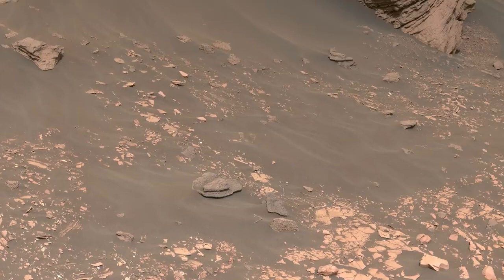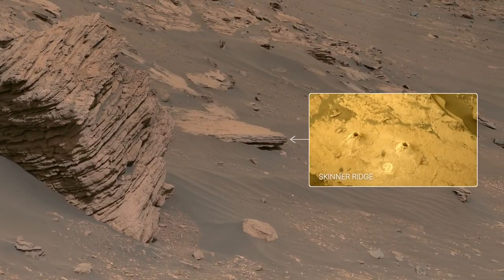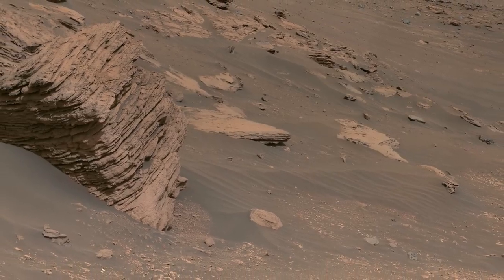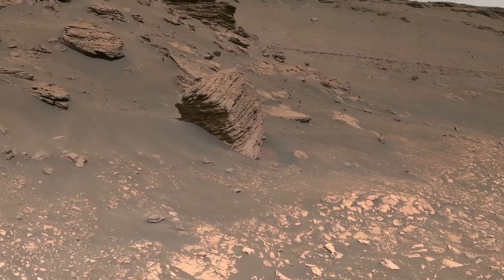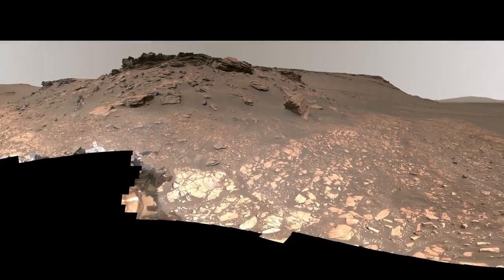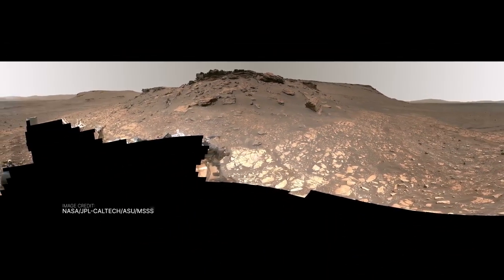We had 2 unlucky abrasion attempts in this area before achieving success at the Skinner Ridge outcrop. Here we collected our first 2 rock core samples from the delta, and since then, we've collected 2 more. Perseverance drove to the delta because it is a very promising place to look for signs of ancient life. We hope to learn more when a future mission brings these samples back to Earth. So far, we're excited by what we've collected.